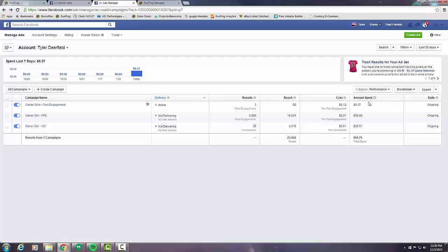The other thing I'd like to caution everyone about is running too many ads when you're new to paid ads. It's going to be very confusing if you are trying to run 15 or 20 ads on your first go. So what I would recommend is that you pick one design in one ad campaign and then compare your data over on SunFrog.